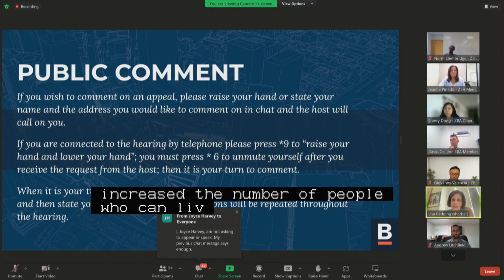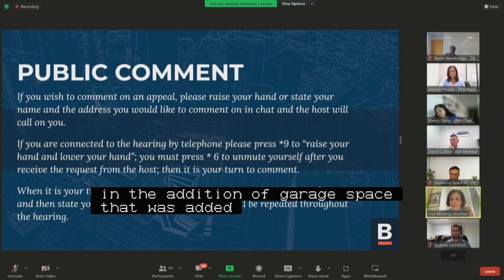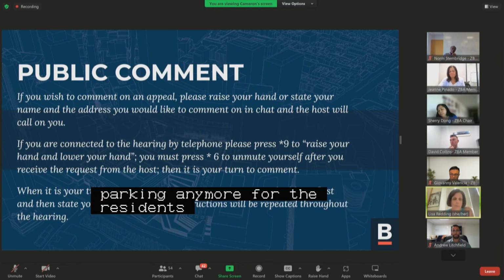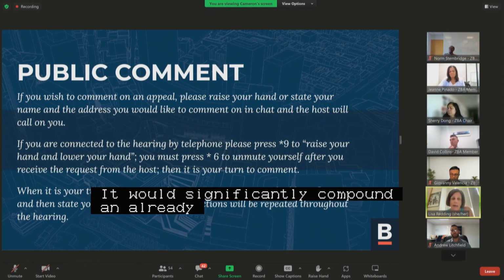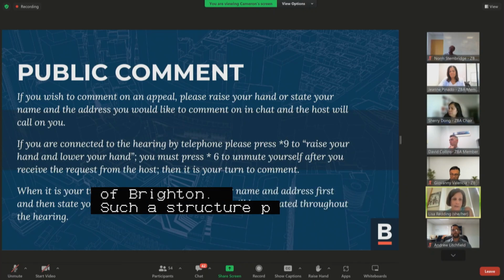Because of that, the increase in the additional garage space that was added is not adequate parking anymore for the residents, potentially up to 8 people per unit. This is a too densely populated backyard space in this community of Brighton and would significantly compound an already difficult on-street parking situation in this part of Brighton. Such a structure packed into this too small space continues to create a significant safety concern in this neighborhood.